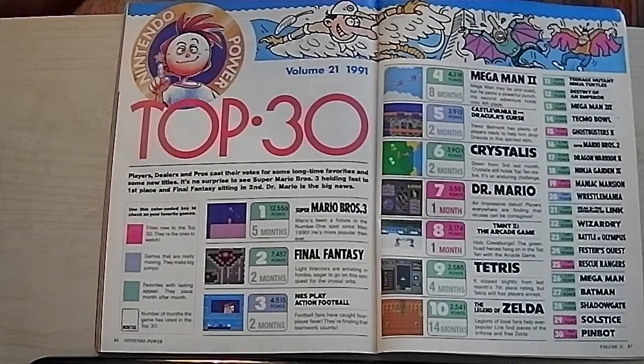The Nintendo Power magazines are way more detailed than the German issues. I should look at some German ones sometimes.